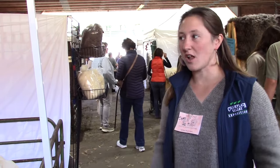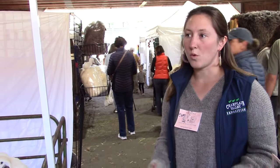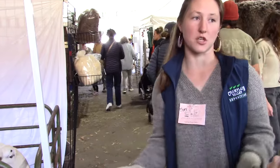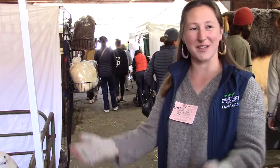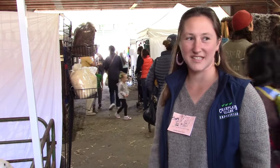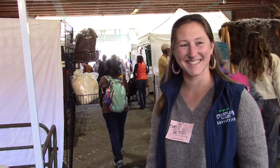Yeah, we're all about the sheep as shearers and as land stewards. The wool is, I don't want to say a second thought to us, but we're here because of the sheep. That's really our passion. This just happens to be what they're really good at producing, and so we want to promote that for the sake of the animals. That's wonderful. Thank you so much for talking with us. Yeah. It's great.